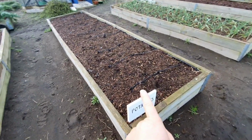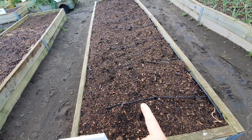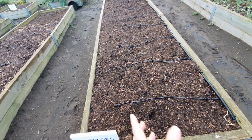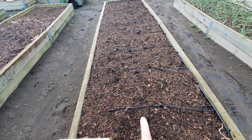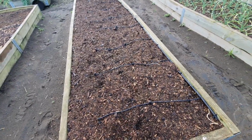The potatoes will go in here. Now I'm actually thinking of starting them early because I've not had a lot of success lately, and we don't get frosts here, so why not? So yeah, I picked up some the other day from the garden centre, so I might plant some now. Who knows?